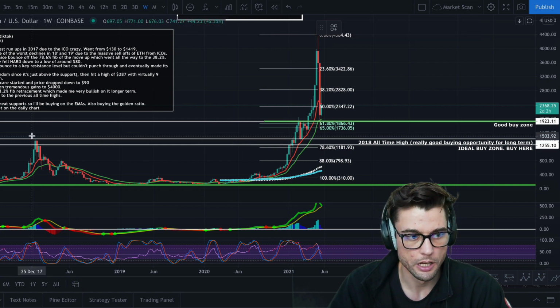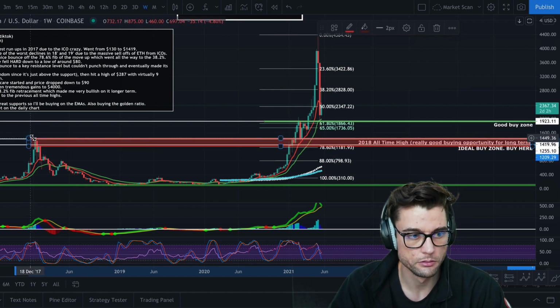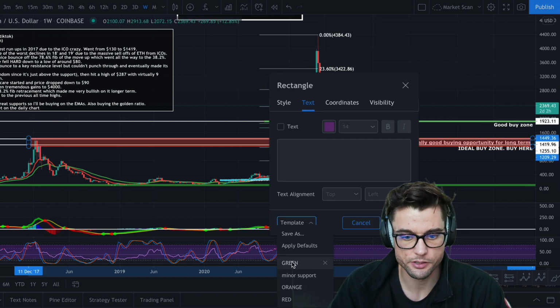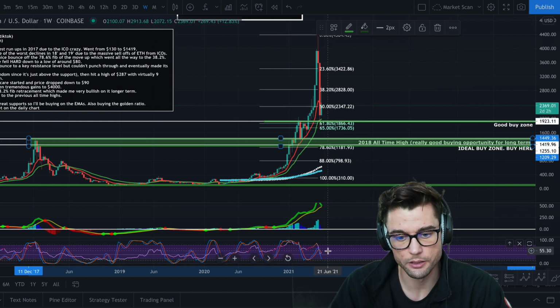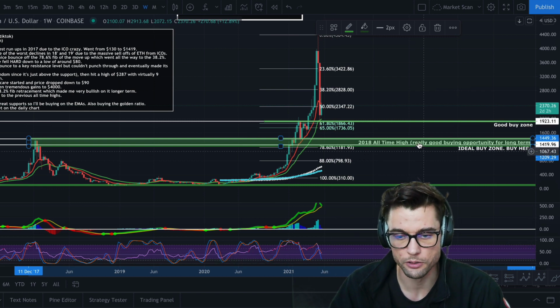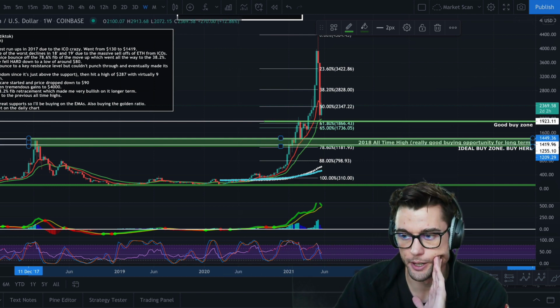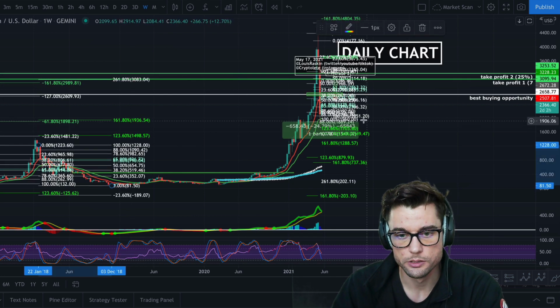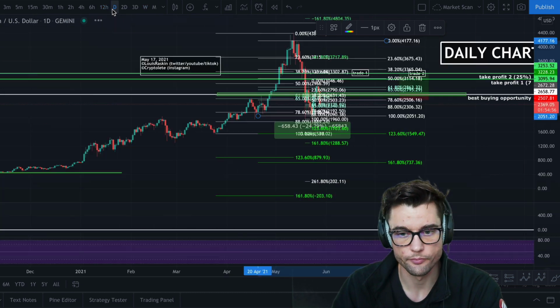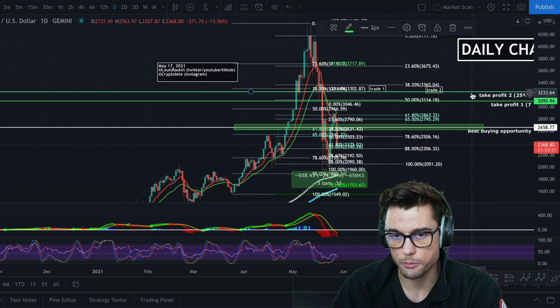To be honest, this entire area is, because by the time it comes back down here, it'll be oversold. Yeah, this is where you need to put orders in preemptively down here if you're gonna do it. That's really it. And then we can go into the daily chart and see some stuff. Take profit.